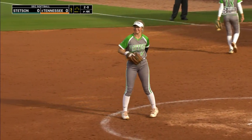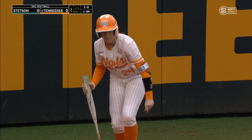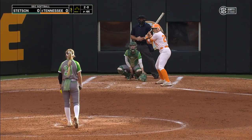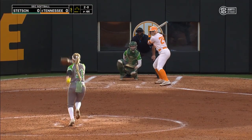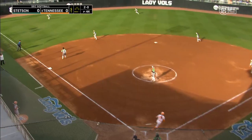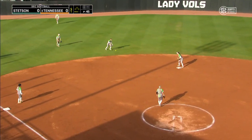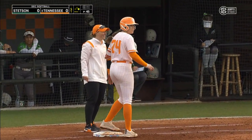Green light count here. Two balls and no strikes. Hitter's pitch, would be a good time to throw a changeup right now. You know Boo's going to be hunting for a strike. Let's see what she brings. In the left, falling fast and down for a base hit. Two out single for McKenna Gibson. Lady Vols have a runner on in the third.